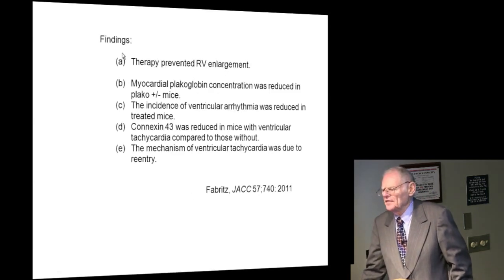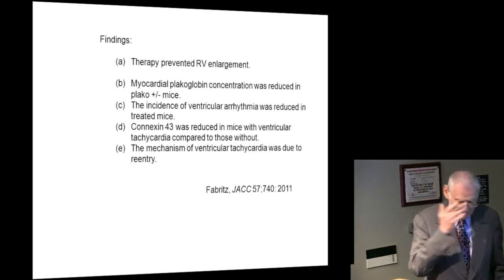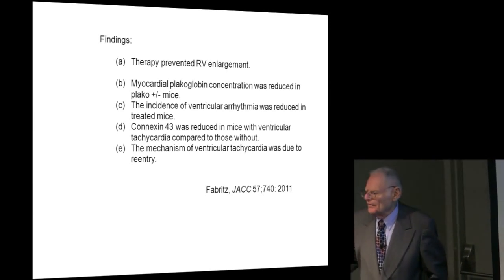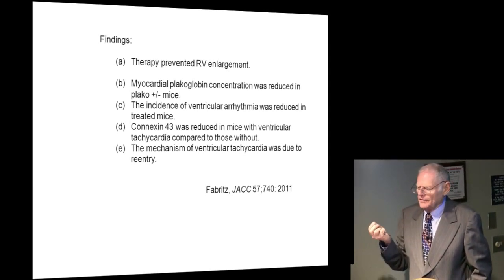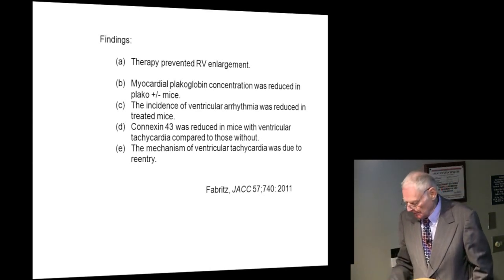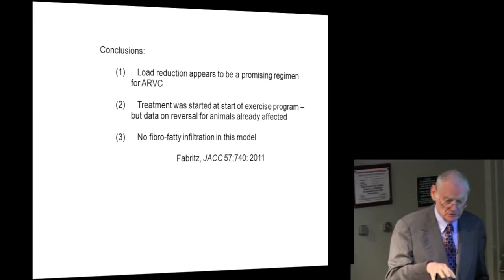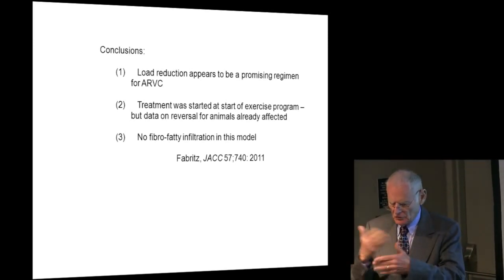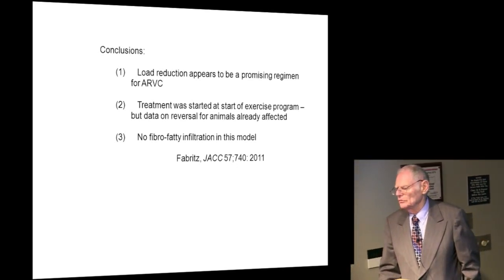And what did they find? They found that if you treat the mice with decongestive therapy, which includes nitrates and diuretics, okay, to shrink the RV volume, this prevented right ventricular enlargement. In addition, they found that the incidence of ventricular arrhythmias was significantly reduced. And this is extremely important, and this has led actually to initiation of this therapy in our center. We have 3 such patients. The worst of the ones are now on treatment. It's too early to make any judgments on it, but we're kind of excited about this approach.